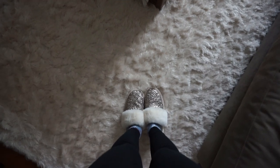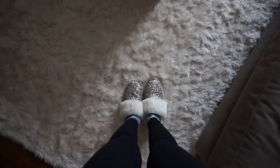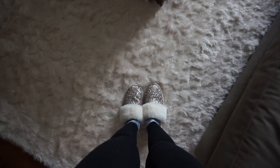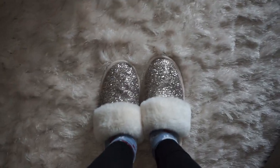So I've been talking about these slippers on my Snapchat, my Instagram, for literally days now because I am in love with them, and they're actually 50% off today. I'll link them down below in case you guys are interested in getting them for yourself or for a Christmas present. They just look really fun and festive.